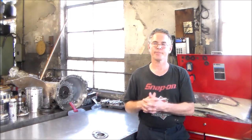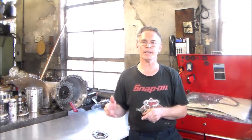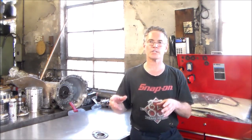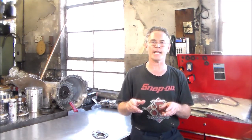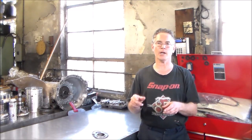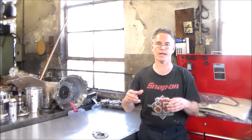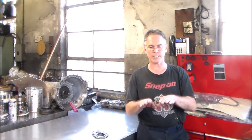Okay, the second thing that I like to install is, when I build the RE5s, for the reverse clutch, I use the super tough snap ring made by Superior. Their part number is K0108 for that snap ring. It's a thick snap ring. A lot of times the other snap ring is a little flimsy, and it sits in a groove.